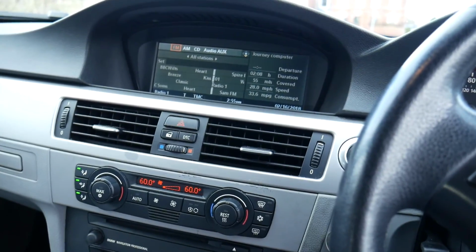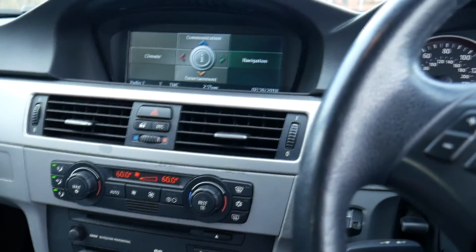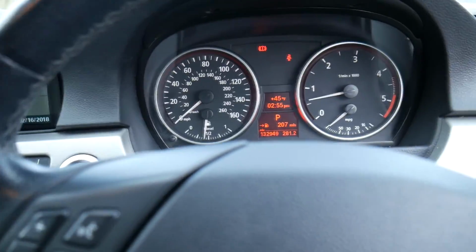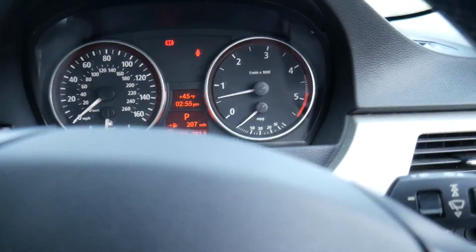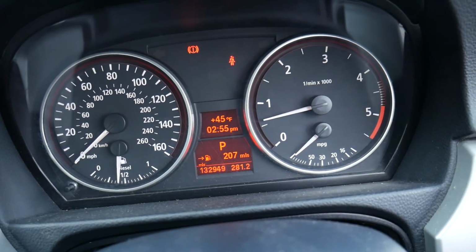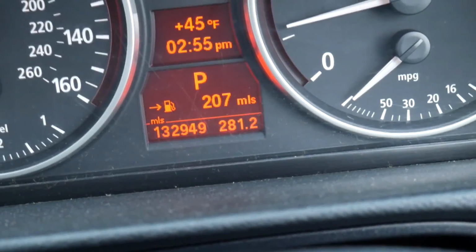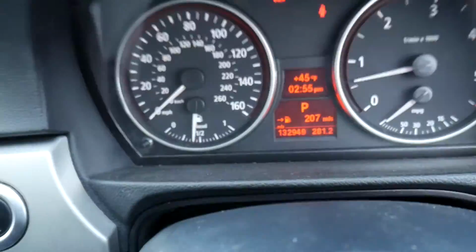I can make a video on this sometime, explaining it all. Don't want my address to come up. It's excellent. You know, I filled up in Dover, which is about 180 miles away, and I went to work and back all week, so I've done 281 miles on a full tank, and I've still got that much left.